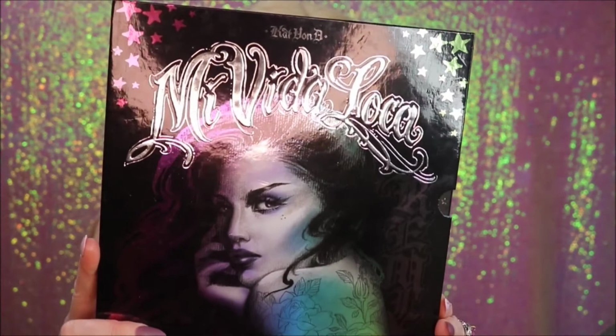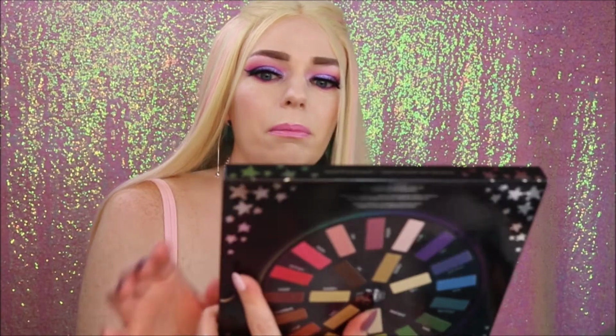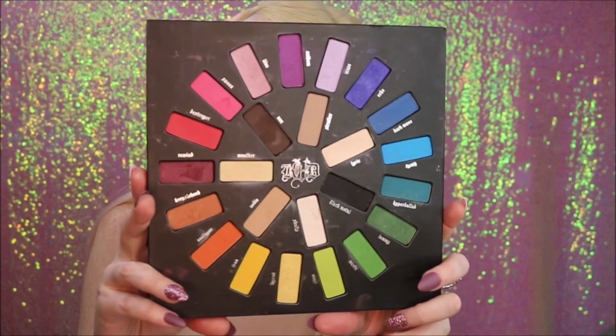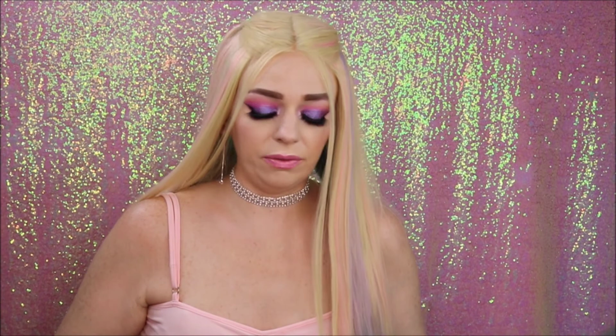And this is the Kat Von D, what's it called? Mi Vida Loca eyeshadow palette. And it is basically every color of the rainbow in here. But I can't tell you the last time I've used this. It's at the very bottom of my drawer.